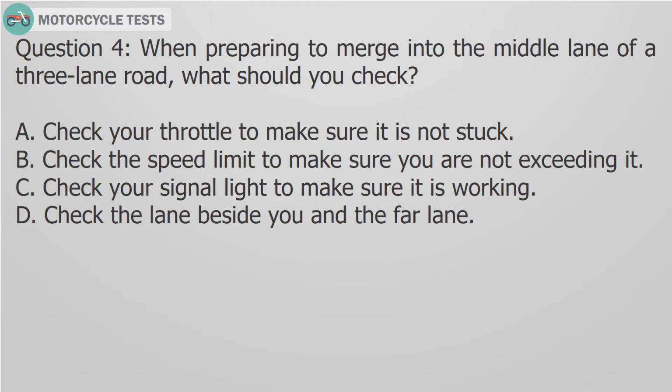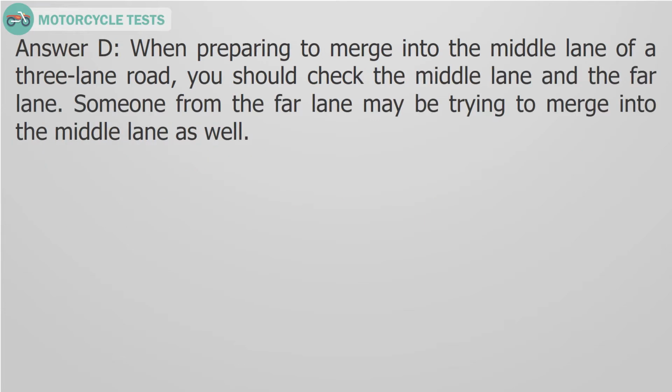Question 4. When preparing to merge into the middle lane of a 3-lane road, what should you check? A. Check your throttle to make sure it is not stuck. B. Check the speed limit to make sure you are not exceeding it. C. Check your signal light to make sure it is working. D. Check the lane beside you in the far lane. Answer D. When preparing to merge into the middle lane of a 3-lane road, you should check the middle lane and the far lane. Someone from the far lane may be trying to merge into the middle lane as well.